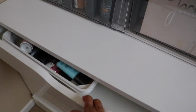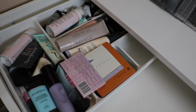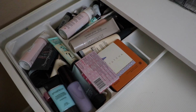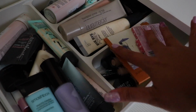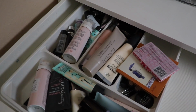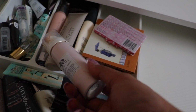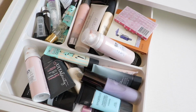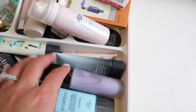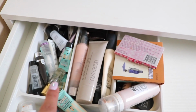This next drawer is an eyebrow drawer. Oh, just kidding. This next drawer are primers that are open. I wanted to make sure I got rid of all the primers that aren't open, and I want to make sure I use all of these primers before I move on to anything else. One of them is almost done, this Origins one. I love this one during summertime. It is so good. And then Ulta, Benefit, Professional, Becca, Collab, all of these are open, and those are minis for travel.